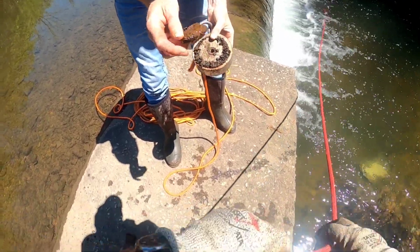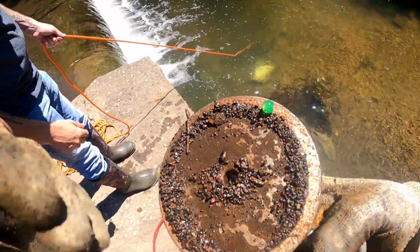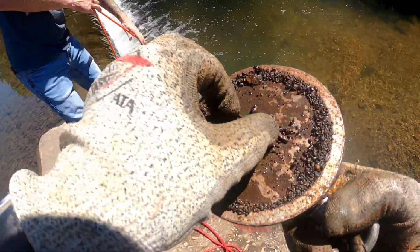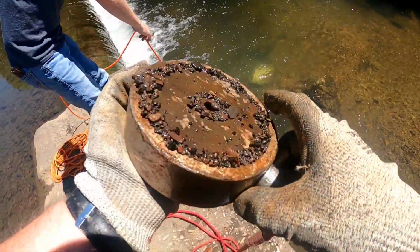I don't know, it's a piece of metal off something, but I'm not sure what that is. I'm not sure what that is, folks. It's like a little green ball. Oh, it's got metal in it. Okay, it's got a piece of metal on it. That explains it.